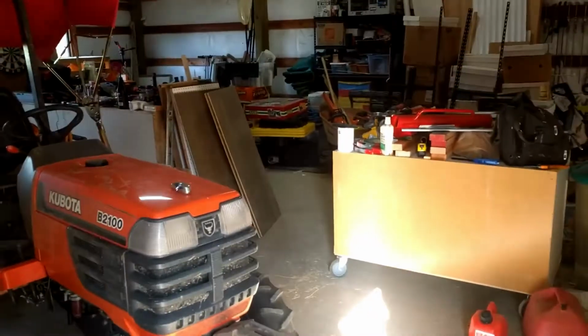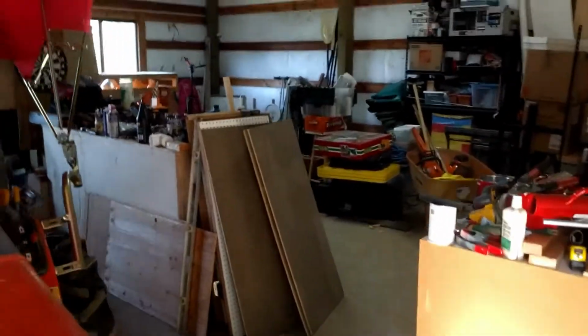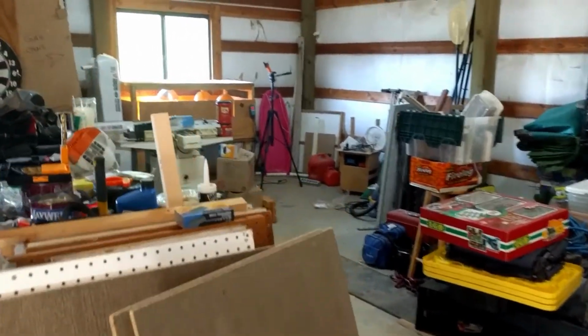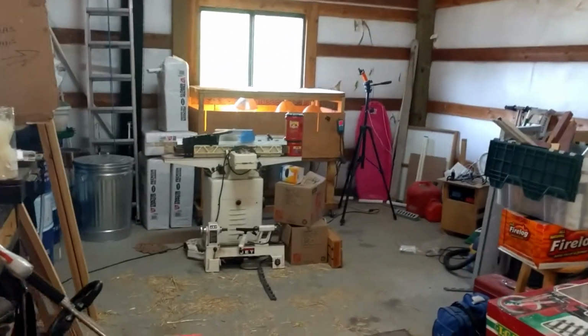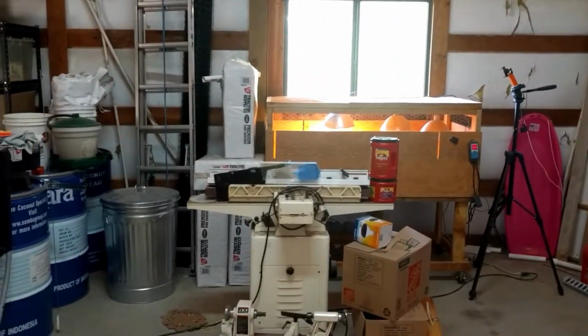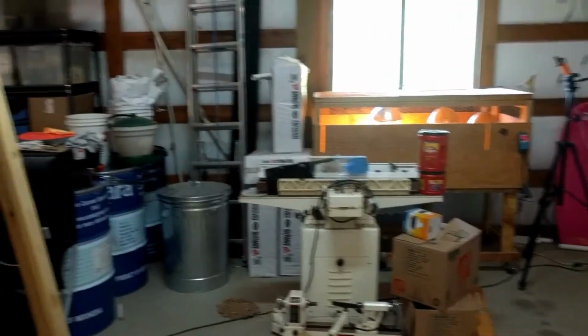Their light inside of the brooder is on a timer. It comes on just after the light will come through the window, so you get kind of a phased in approach to the morning. As you can see, my shop is chaos.